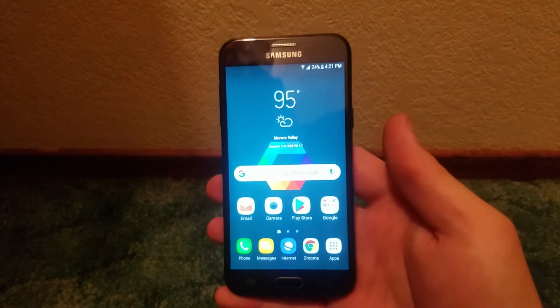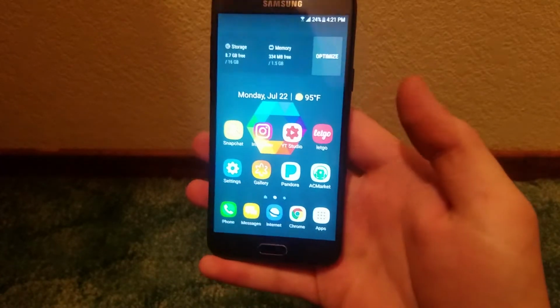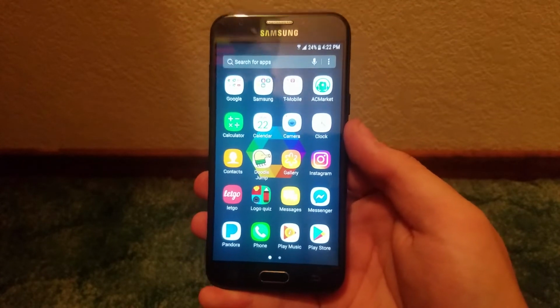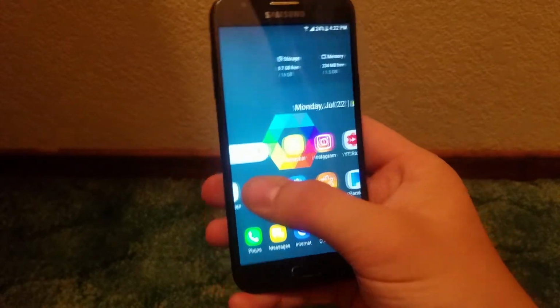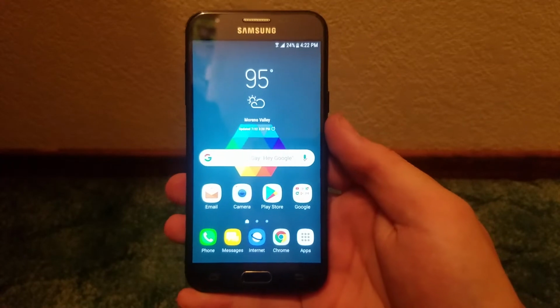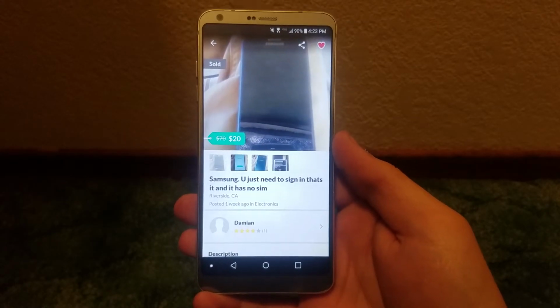So I'm just doing something on the G6, trying to turn it off with one hand. Anyway, there's not much to say about it. However, this thing wasn't really able to be used because it was actually Google locked when I picked it up. Let me go ahead and see if I can find the listing. Okay, so here is the listing pulled up on the G6.